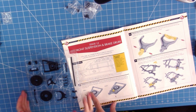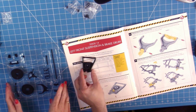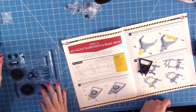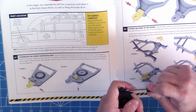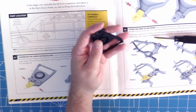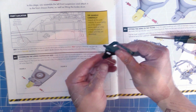So it looks like we got 14A, assembling the lower suspension arm. Okay, so now I need 14A left. Does it have L? There we go. Okay, and then we have 14E, which it's got to be one of these, I believe. So this is this. Okay. So what goes on there? That little flap. Yep. Yeah, it's got to be this. And then I need 2 EM screws. Okay.